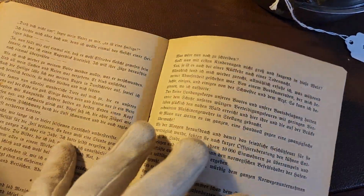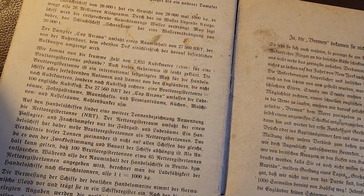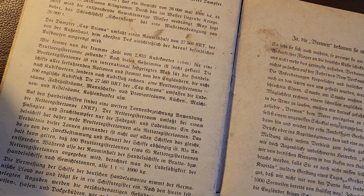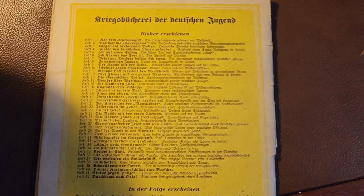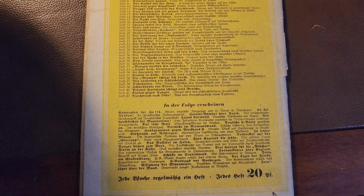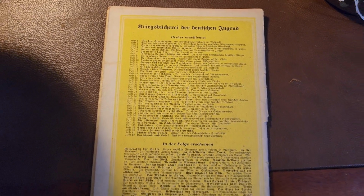I like the font. The old style font was really, really nice. Let's see, is there anything else in there? I don't think so. Yep, and there's the back cover, which looks like you could have gotten maybe different copies of this book or newsletter.